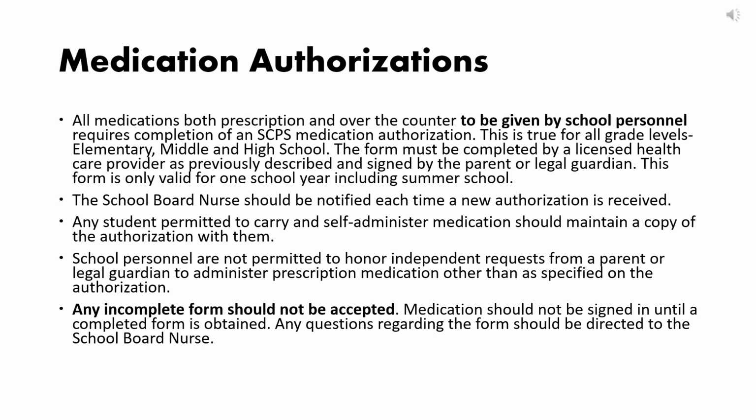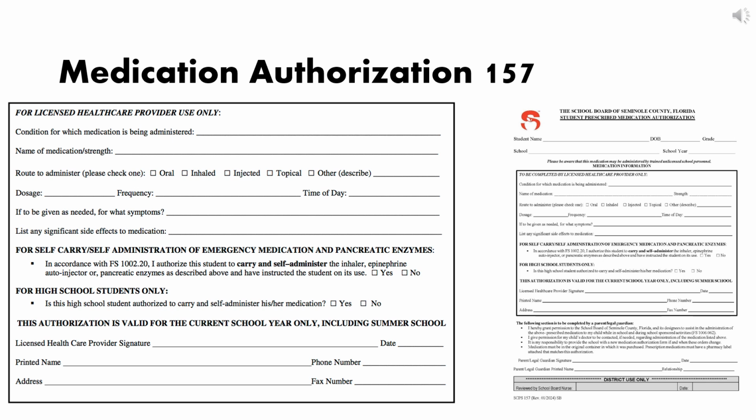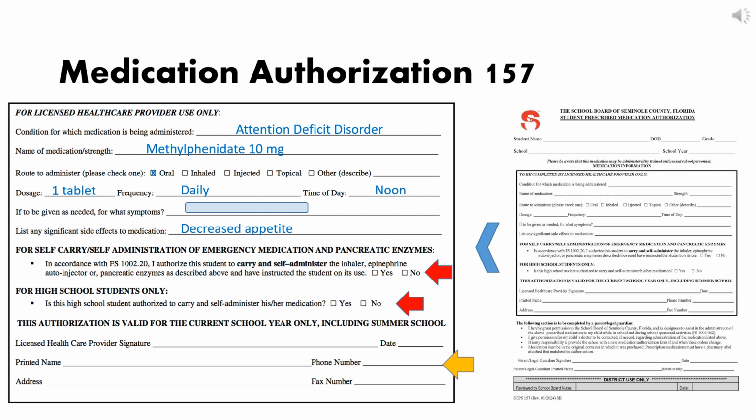Any incomplete form should not be accepted. Medication should not be signed in until a completed form is obtained. Any questions regarding the form should be directed to the school board nurse. This is an example of the Medication Authorization Form 157. All lines should be completed.